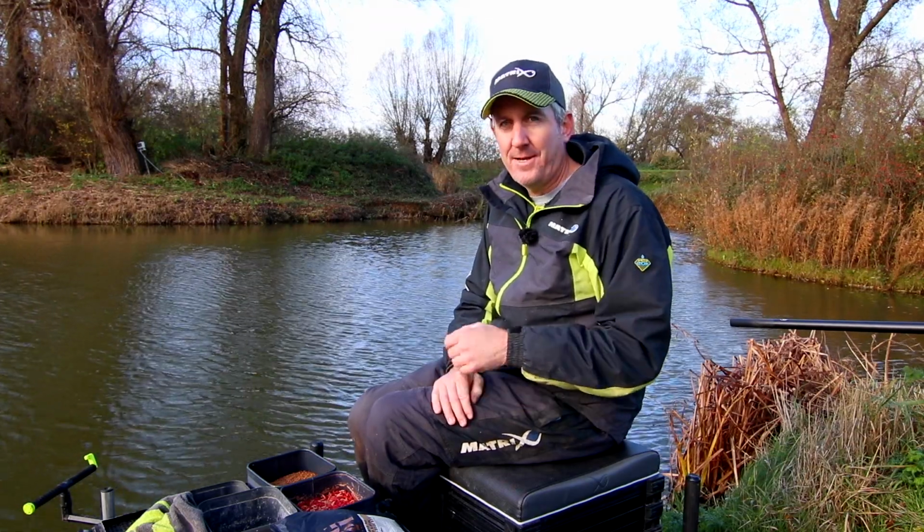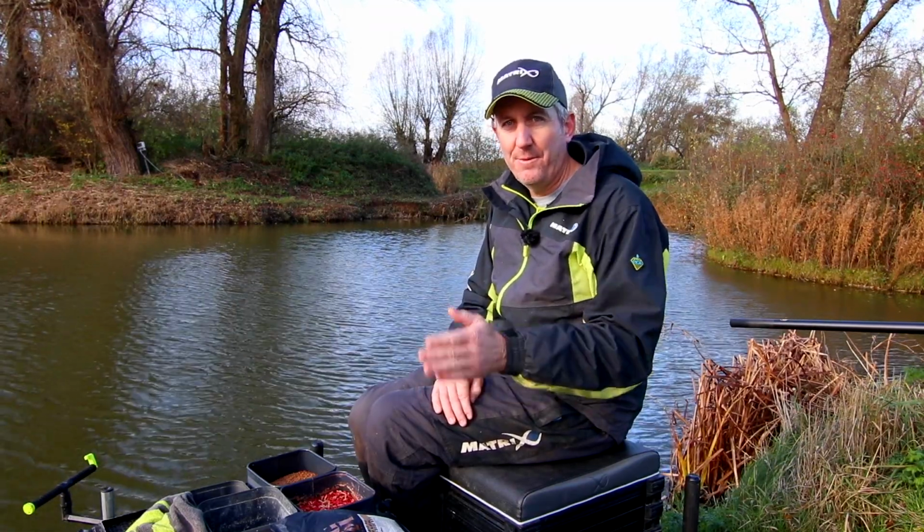Conversely, maggots are a bait where you can build your swim up. You can be a bit more aggressive with them. Rather than, like I've just said with pellet, moving a swim, with maggot I'll just keep it going and prime it. Even if you have to come off it, if you stop catching, just keep that bait going in and hopefully the fish will come back.